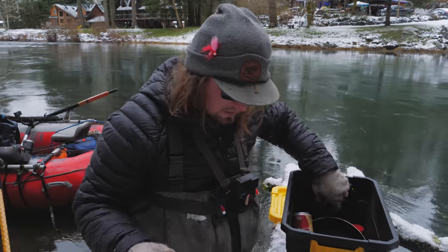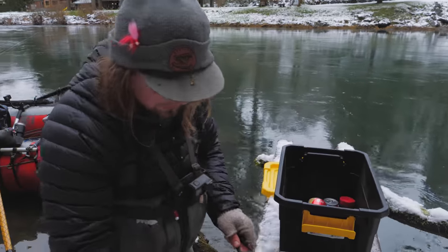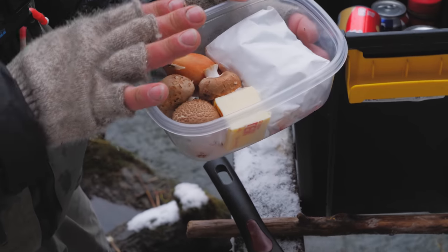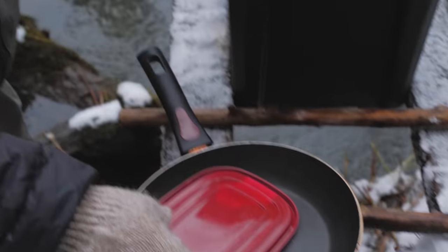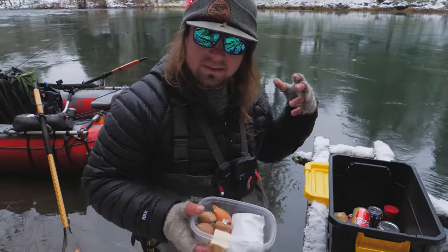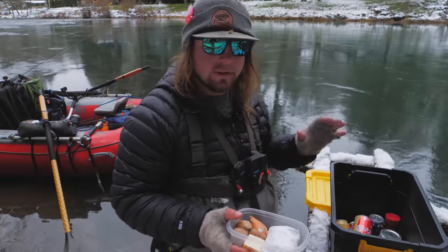So on tonight's menu is elk steak bites. What we're gonna do is I'm gonna unpackage some of my elk steaks. We've got some mushrooms, we've got some shallots, and of course, we got our shrimp that used to be our bait. Now it's our dinner. I'm gonna chop this all up and make this mouth-watering little dish here right on the side of the river.